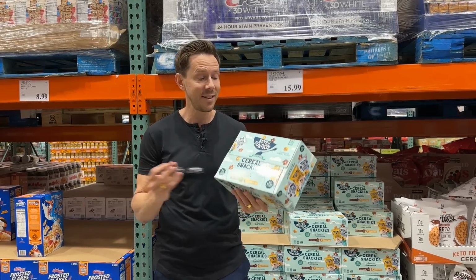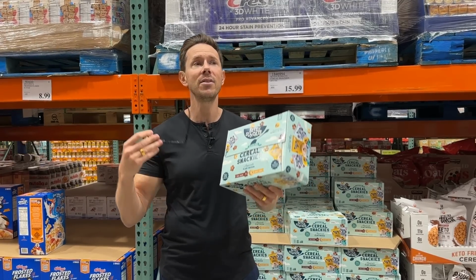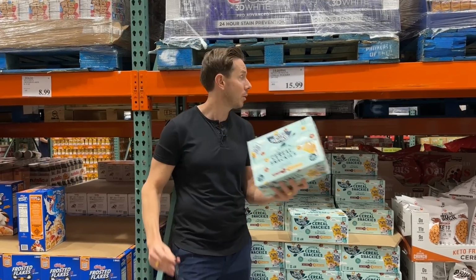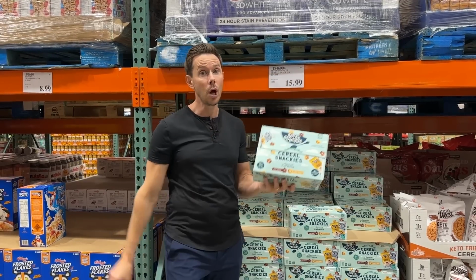If you want to give your kids snackies, this is what you want. You compare it to the typical cereals made of GMO grains, fructose corn syrup, and colorings. This is so much better, and you get 20 of them for $16. Let's hope that star isn't what I think it is, because this should stay around for a long time.